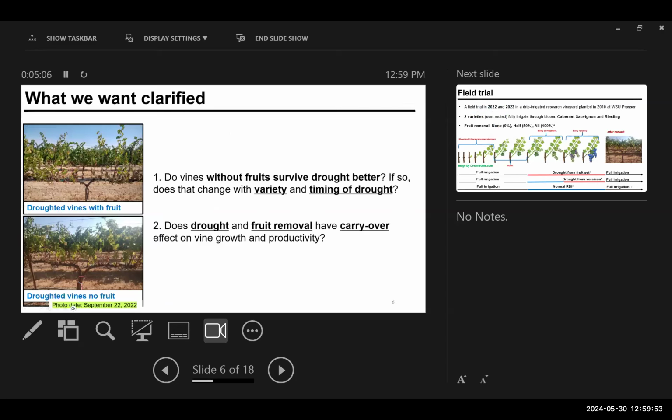On the top here, we have droughted vines of the Riesling with the fruit, and on the bottom here, we have droughted vines with no fruit. I took this photo in September 2022.